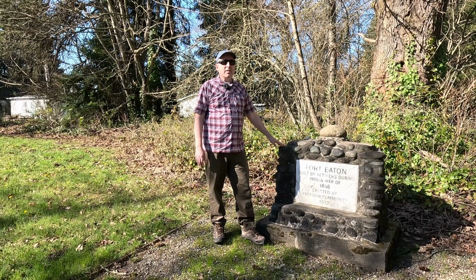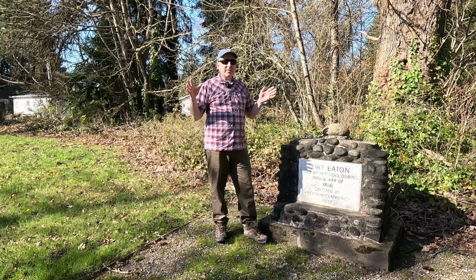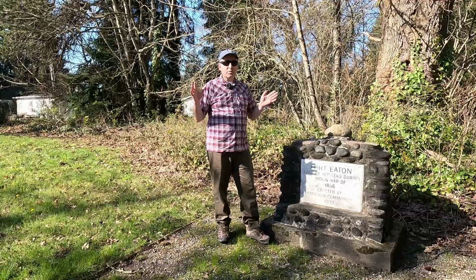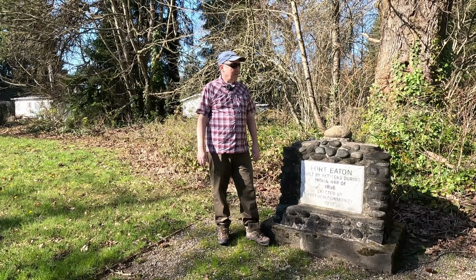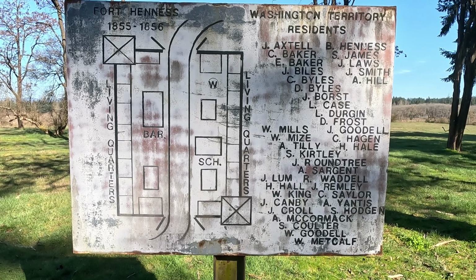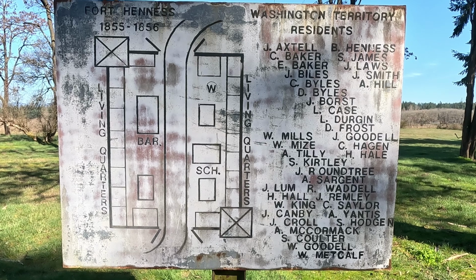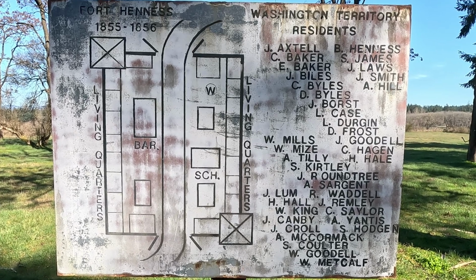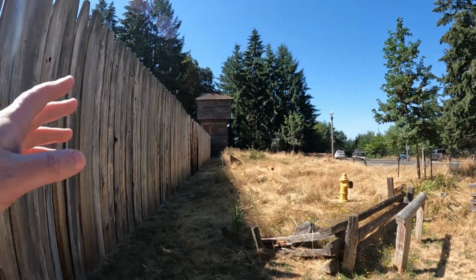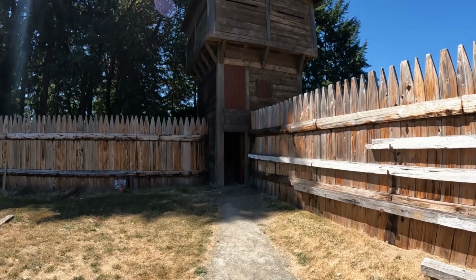It's my understanding the fort was a square stockade and it had 16 log structures inside. I imagine it's quite similar to Fort Hennis, which we had a video on. I don't know this for a fact, but I have a hunch it probably had two bastions on opposite corners like Fort Hennis did. Probably something similar to Fort Nisqually. Not as big as Fort Nisqually, but something similar.